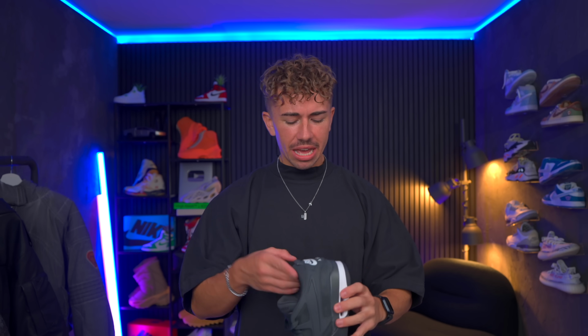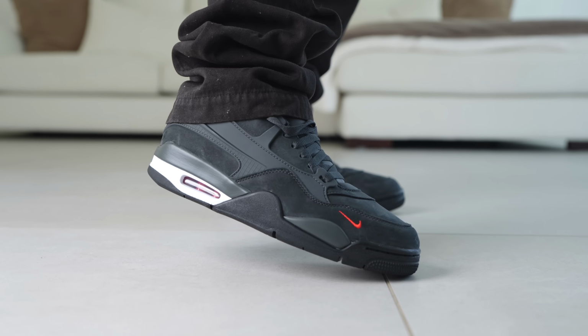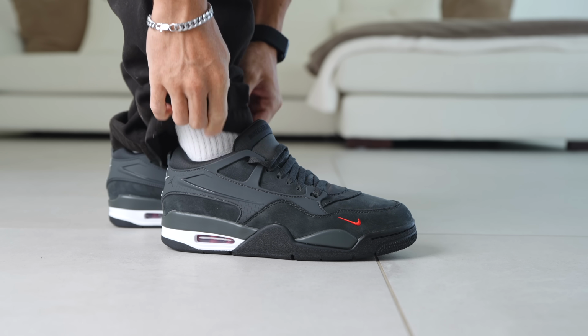And then shoes I'm going to be adding into my rotation. A lot of them I haven't actually bought yet, but we'll save that for a different video. The main one that I wanted to talk about is the Jordan 4 RM Nigel Sylvester. I'm going to be adding these to the rotation, especially during the fall time.